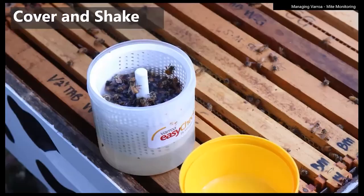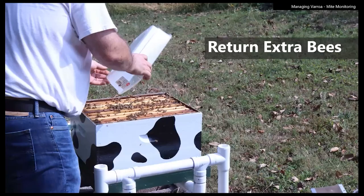You cover it off and shake it. Shake it, shake it, shake it. Now, again, these bees are going to perish from this. So our recommendation is, put the bees in, put the cover on, and set it aside. Take any of the extra bees that you had and return them to the colony. Take a moment to give them back and close the colony up. You don't need to be in there anymore.